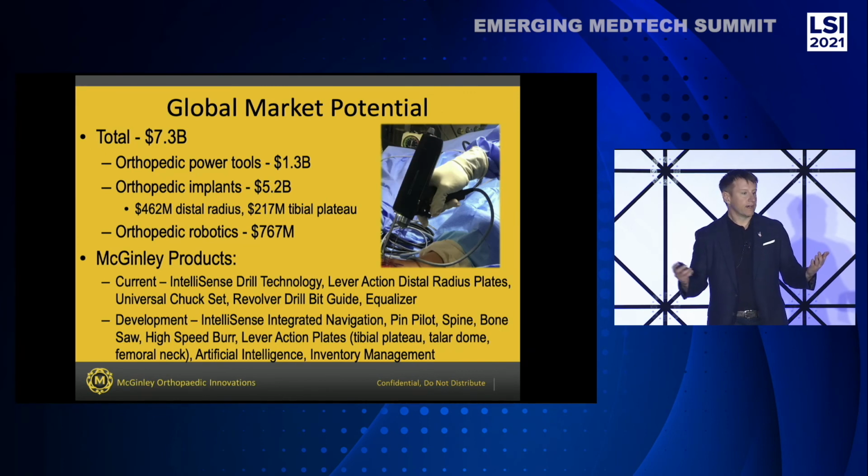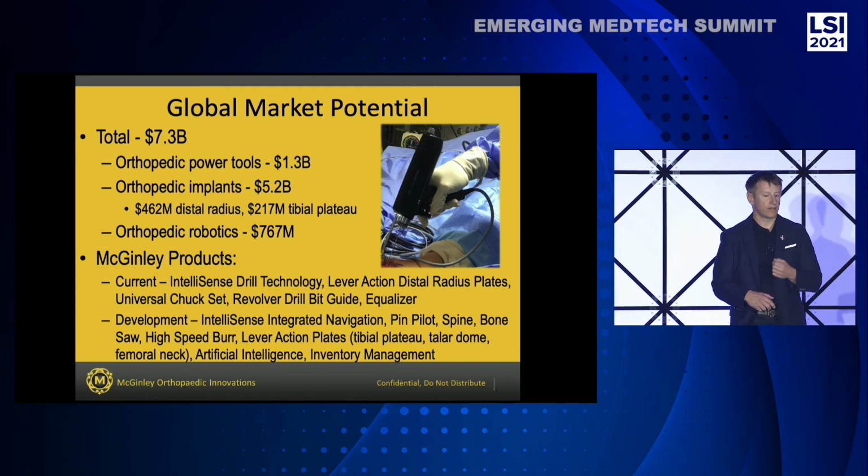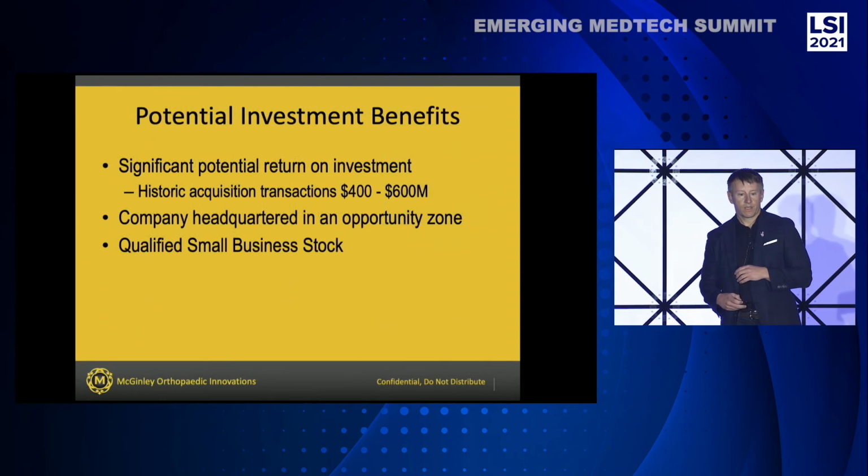This is a big market. This is not an abstract concept or an abstract market. The total market in the areas that we're at is about 7.3 billion. These are from independent market reports, broken down by power tools, implants, and robotics. I've highlighted some of our products that fit into each of those categories, current ones being FDA cleared and on the market, as well as ones that are in development to maximize the potential of our company.